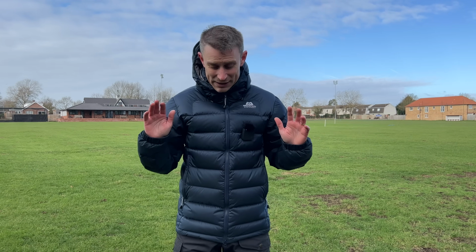Having said that, the Peter Storm jacket for £22.50 is outrageous. I think everyone should buy one just to keep with them all the time, whether they're going hiking or, you know, backpacking or camping. It packs up really small. It doesn't matter if it gets trashed, it's £22.50. It's an absolute bargain.